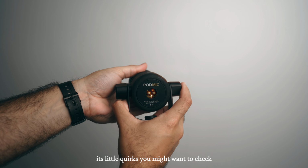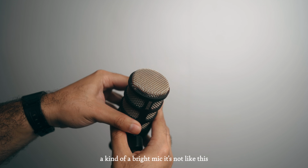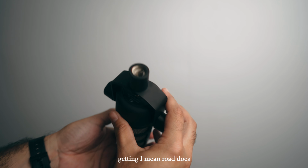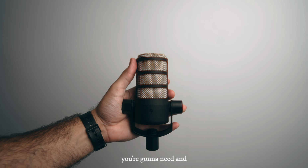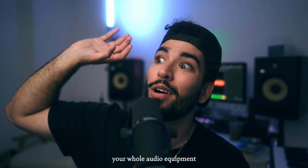It has its little quirks. You might want to check out a review to find out about it. Like, it's kind of a bright mic. It's not like this one that captures your bass so good, but it's really, really good for the price that you're getting. I mean, Rode does some crazy things for the price that they do it at. A microphone and an interface are the things you're gonna need, and these two things are under $100. So $200, and you just leveled up your whole audio equipment.